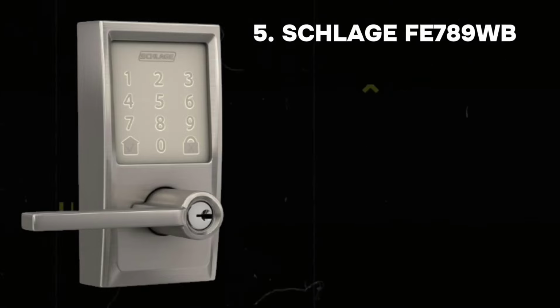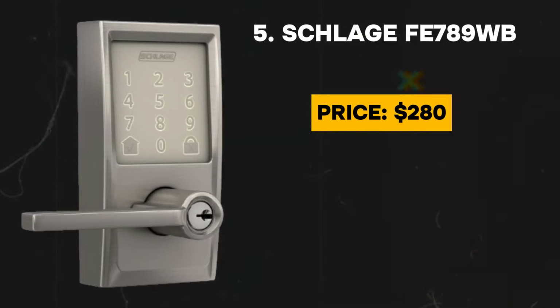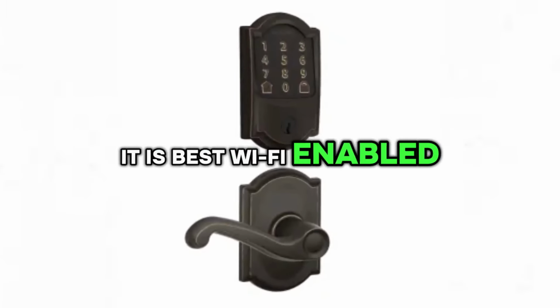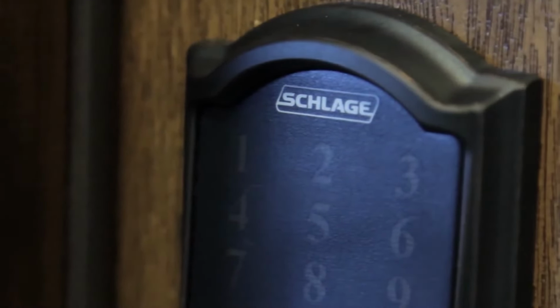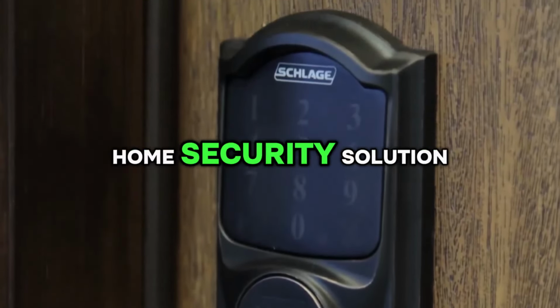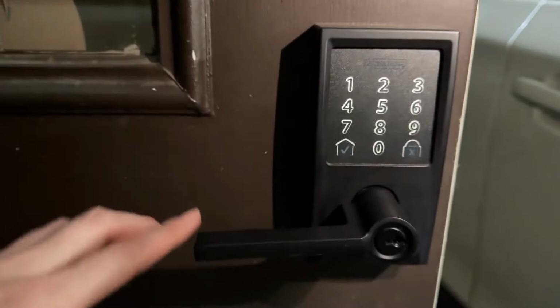5. Schlage FE789WB. Its price is $280. According to our reviews, it is the best Wi-Fi enabled smart lock. The Schlage FE789WB CAM 622 ACC Encode Wi-Fi Accent Lever Smart Lock stands out as a comprehensive home security solution, seamlessly blending convenience, style, and cutting-edge technology.